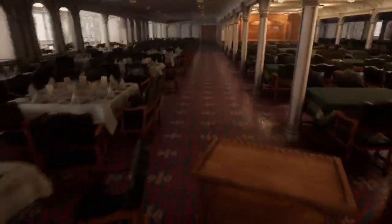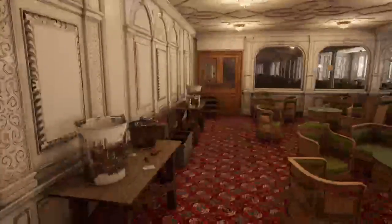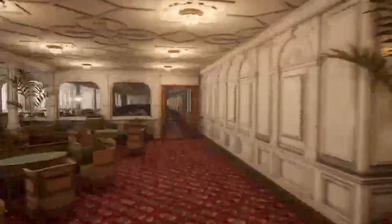And I think so. Yeah, there's a lot of detail work, a lot of accuracy work and historical work that has gone into this. And I think in many ways this is actually way more accurate than the Titanic in the James Cameron movie. Because yes, there are some familiar areas I can recognize even from the film, especially this area and the first class dining area. I remember that.